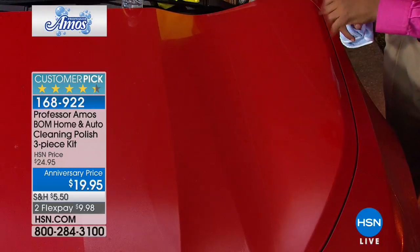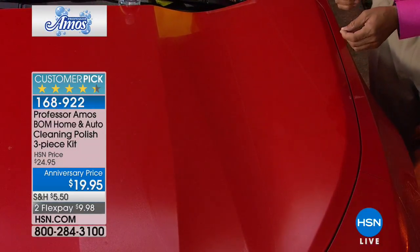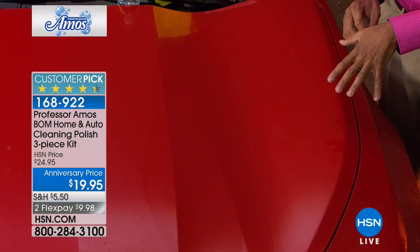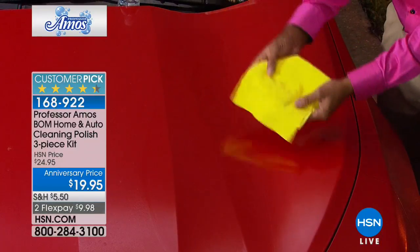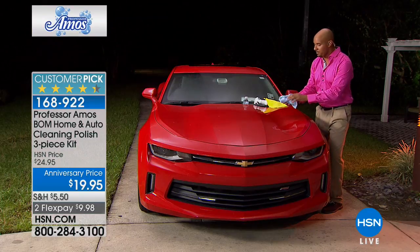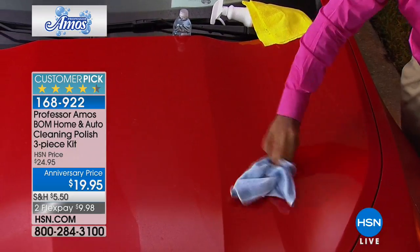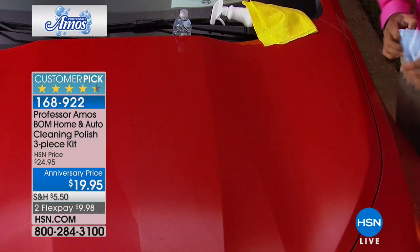Now, bomb means best overall method. Once you spray this on the dirt, it encapsulates the dirt, keeps it from scratching the surface of your car. And you rub that in with the wet chamois that we give you, or you just wet that with water, you rub it in, and then you do the flip, and you're going to buff it out with the weight of your hand, just like I did right there. And just see how that rag just spins on the car? You get a finish. It's unbelievable.